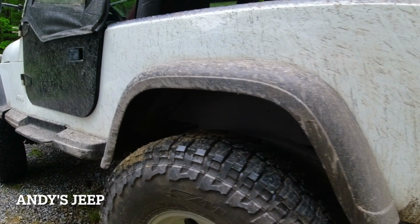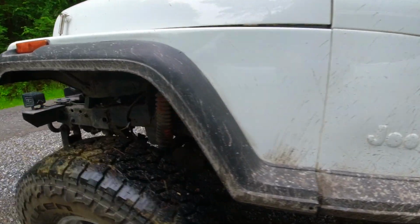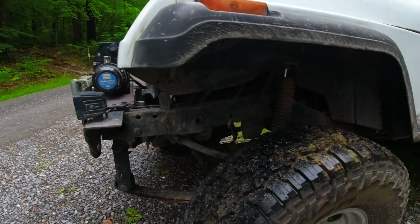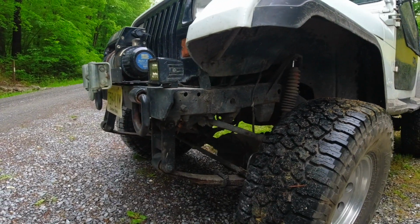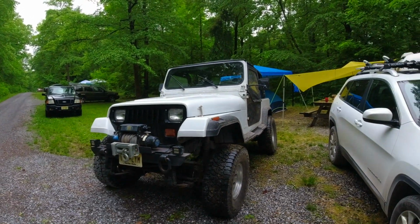It was a good first day of the trip. It was a nice route. We got to see a lot of different sites that you wouldn't normally see if you were on the main roads. And everybody came back with their vehicles in one piece, which I know was our goal, so that's always nice.